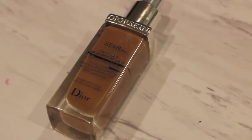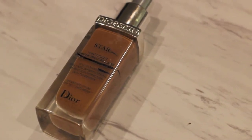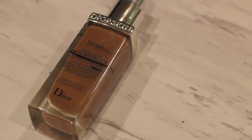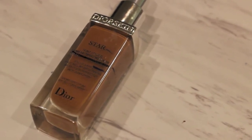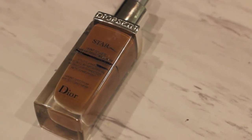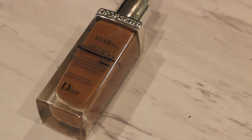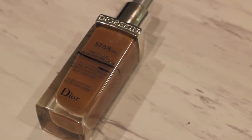So first we're going to start with the Dior Star Foundation. Those markings there kind of show where it was the last time that I used it. Unfortunately, since it's so opaque inside this glass bottle, it's kind of hard to tell, but I will weigh it. This foundation is also in my other project pan, so once I weigh it, I'll be able to let you know what progress I've made, if any.